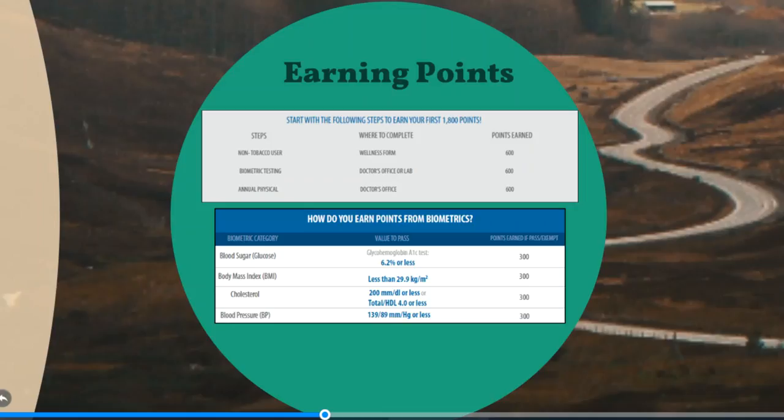The blood sugar and cholesterol are done via a blood test, and your doctor will complete the other 2 when you go to the visit. For each of these wellness biometrics, we have set the values you can see here, and they are set to be borderline values, which means even if you are concerned that your numbers might be a little high, you could still earn the 300 points for getting that value because we have set them to be those borderline values. So let's talk about what happens if you don't earn those points.